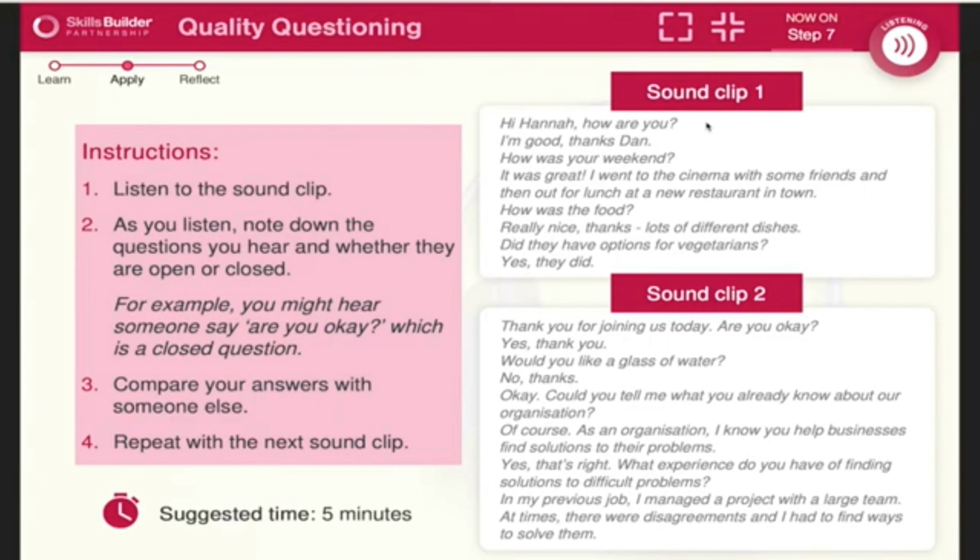How was your weekend? Also an open question. It invites the person to talk about it a bit more. How was the food? Again, open question. Gives an opportunity for the speaker to expand on their answer. And did they have options for vegetarians? Again, they could expand on it, but actually it gives the choice of just saying, yes, they did have options for vegetarians. So that could be classed as a closed question.